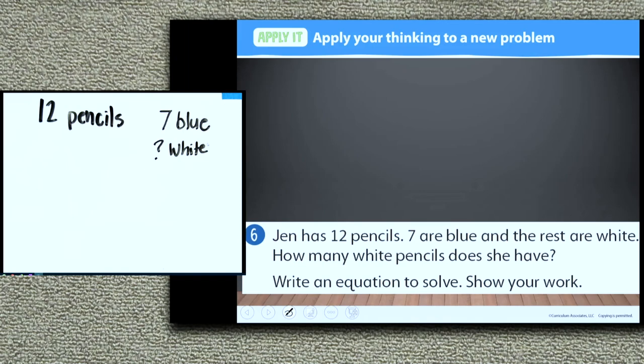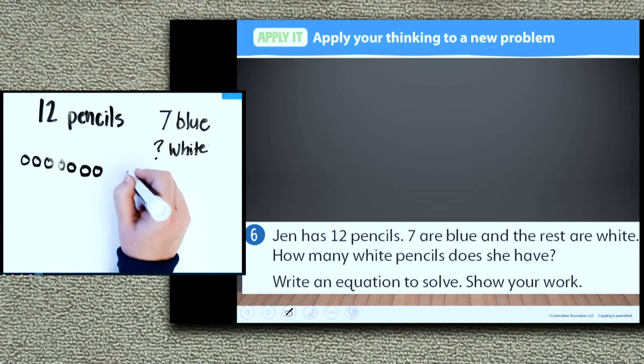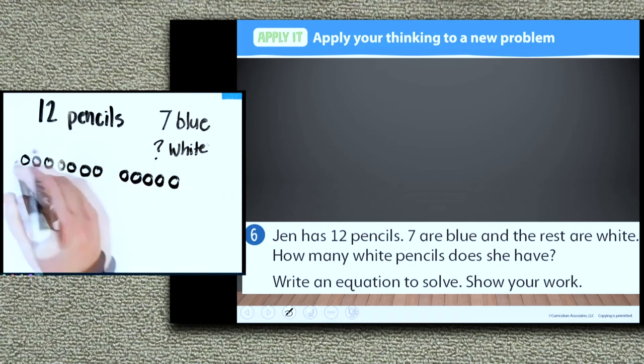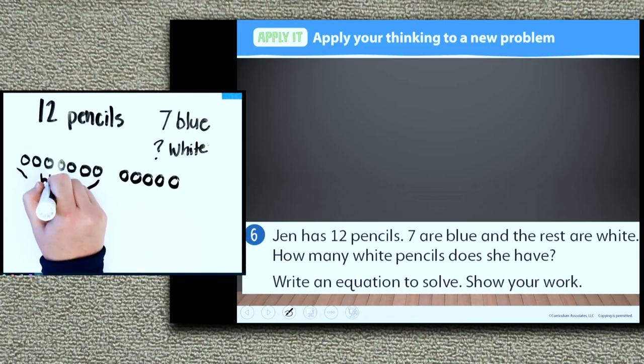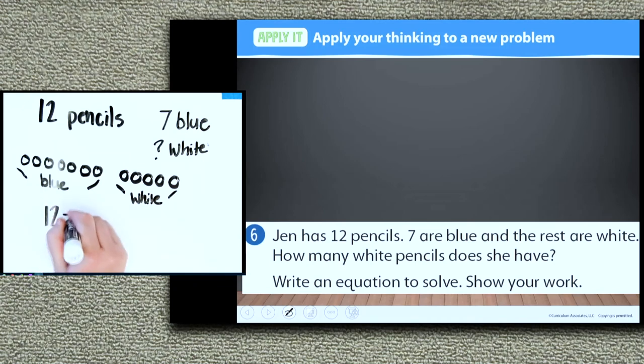Okay, if you were to draw a picture, it might look like this. Yeah? And your equation could look a few different ways. It might look like 12 equals 7 plus blank, and you figured out it is 5. Or it might look like 12 minus 7 equals blank, and you figured out that it's 5. So that is how you would draw the picture.